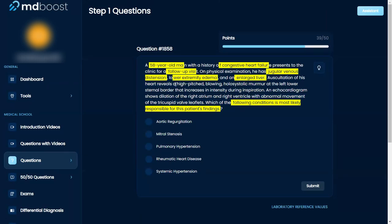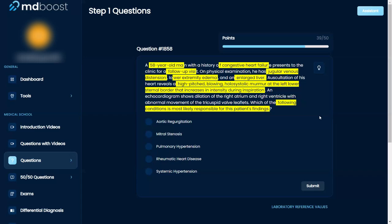Auscultation of the heart reveals a high-pitched blowing holosystolic murmur that increases in intensity during inspiration. An echocardiogram shows dilation of the right atrium and right ventricle and abnormal movement of the tricuspid valve leaflets. Which of the following is the most likely cause of this patient's findings?